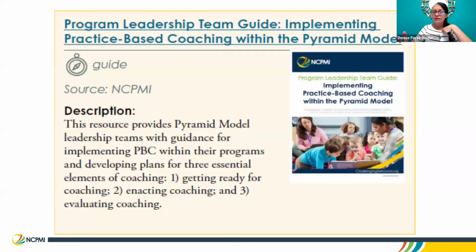The second guide that I wanted to point out is the program leadership team guide for practice-based coaching. This guide in particular is meant for the program leadership team, the team that comes together at that program or center to support Pyramid Model implementation. This guide is meant to give that leadership team a brief overview of practice-based coaching and the three essential components. It doesn't go nearly as deep as the practitioner coach guide, but gives them an overview of what's going on or what should be happening during coaching.